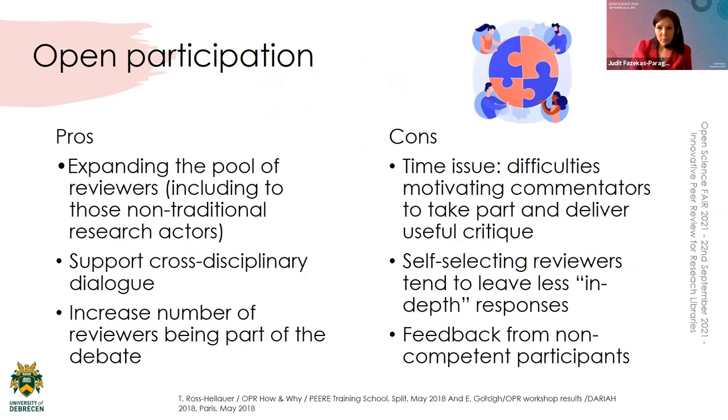The third is open participation. The positives in open participation are that it expands the pool of reviewers. It can include non-traditional research actors. This is where citizens might interact. It supports cross-disciplinary dialogue, and it increases the number of reviewers being part of the debate.